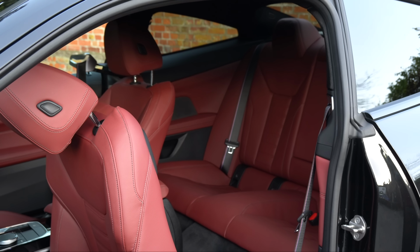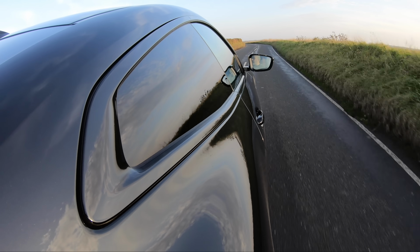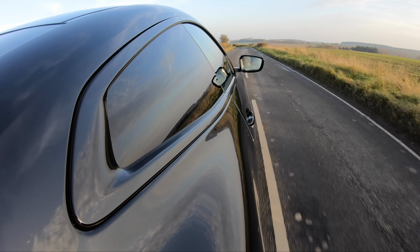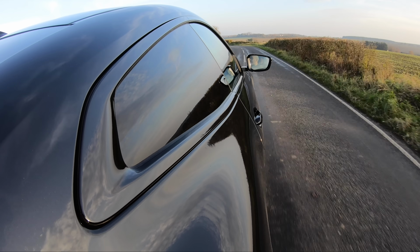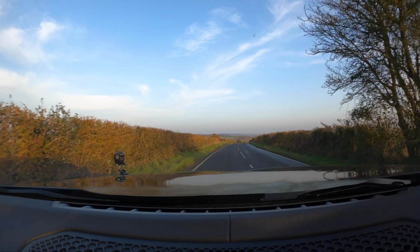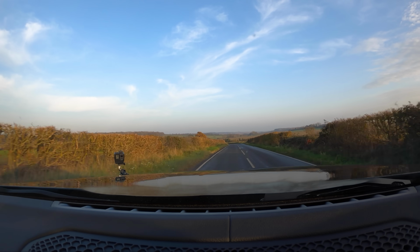But the back, well, there are 2 seats back there, but they are designed for much smaller adults. I'd say anyone over the height of about 5'8", maybe 5'9", is going to struggle back there. And not only that, it is a little bit claustrophobic because the rear windows are very small and obviously tinted. So it's not the best place to spend a lot of time back there, and it definitely feels a little bit tighter than the previous Gen 4 series.